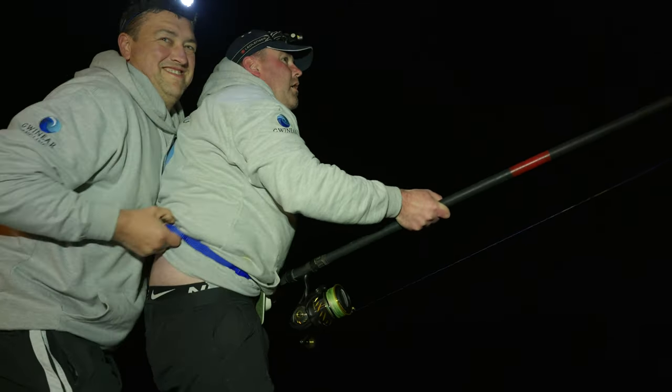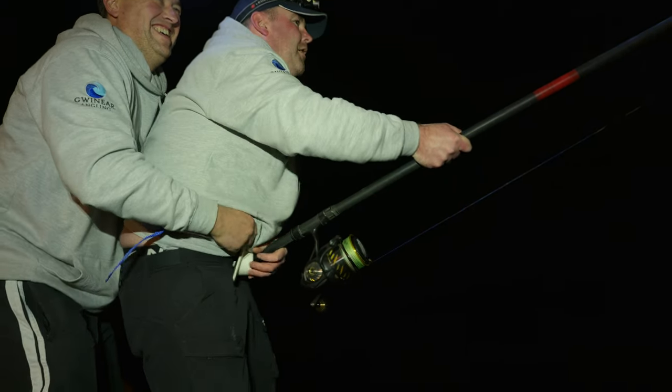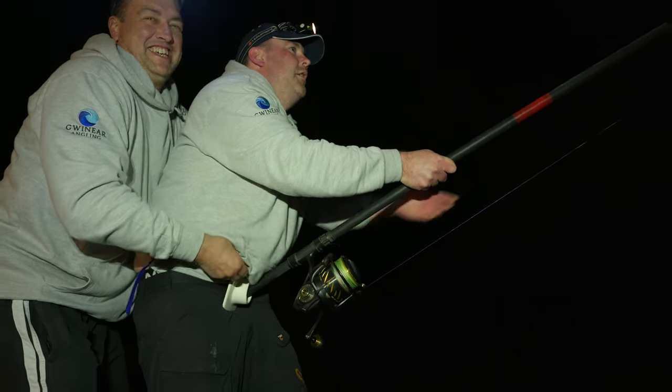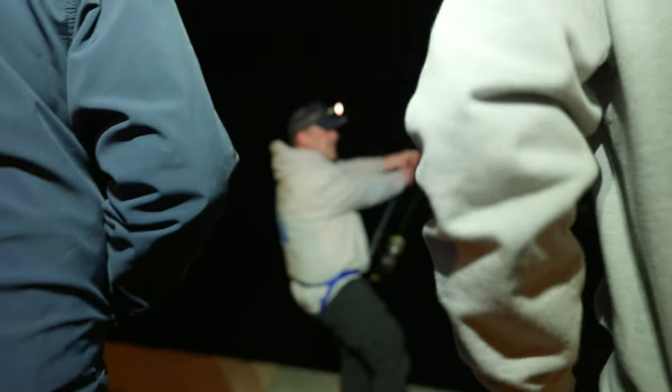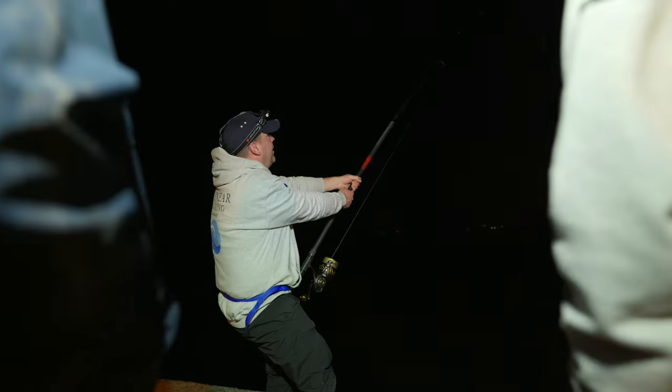Oh, this is a nice shot. It's all right, we're related. That's it. Tighter. Yeah. Do you even put your rod in the tripod? No, I just cast it out. What the hell? There's one there. Reeled it back in. Oh, and it took it straight away.